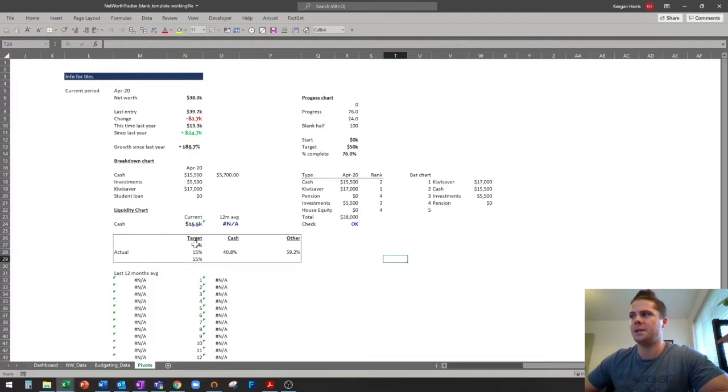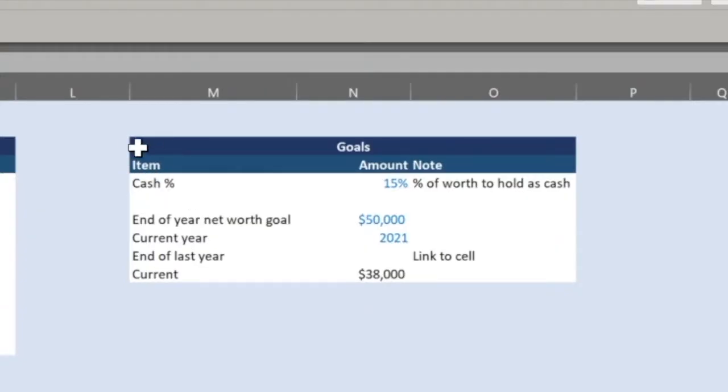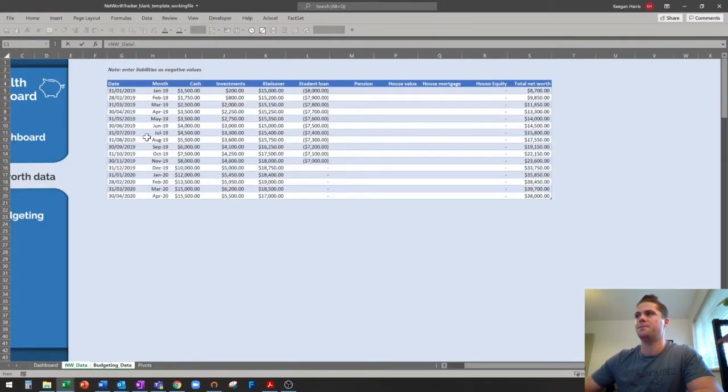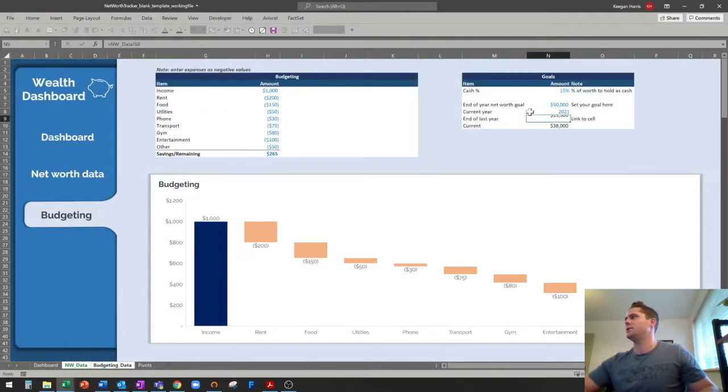So on our budgeting data tab, we've got a few things here for your goals. So this is, as I was saying before, where you set your goal here, determine what year it is, and then link this to maybe the end of the year. So maybe you want to link this to 1 year ago, so this is of April, so maybe I'll link it to the April before. Just want to link it to that cell there. That was going to be the end of my last year.